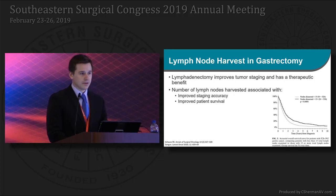Lymphadenectomy at the time of robotic gastrectomy has been shown in multiple studies to improve tumor staging as well as having a therapeutic benefit. Data from the Dutch gastric cancer trial as well as data from SEER have shown that increasing numbers of lymph nodes harvested at the time of gastrectomy is associated with improved staging accuracy as well as improved patient survival.